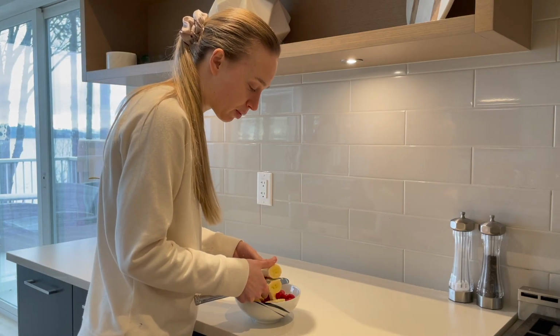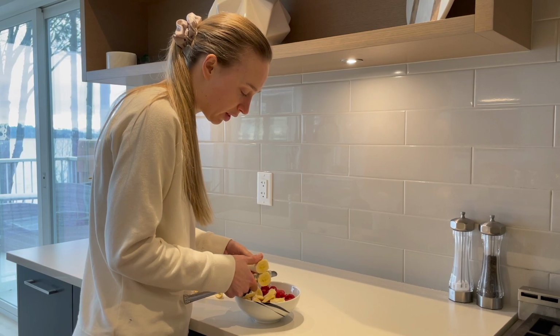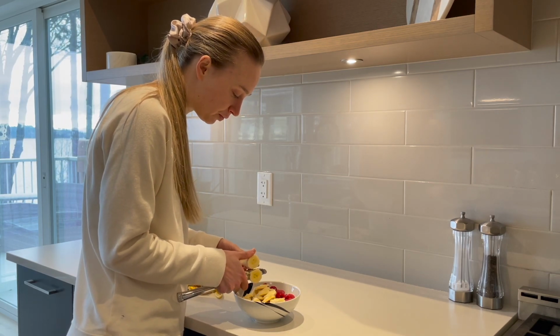Generally, I like to have fruit as part of my breakfast. It's just important to me that I'm eating like normal whole foods.